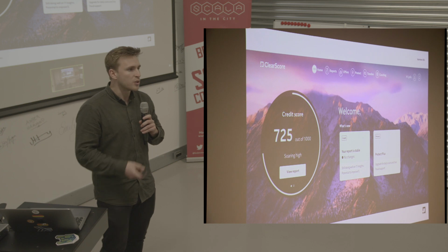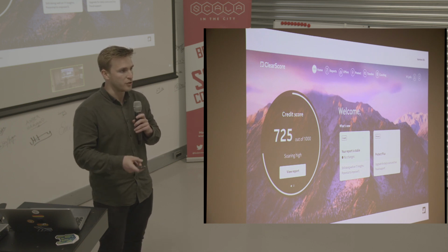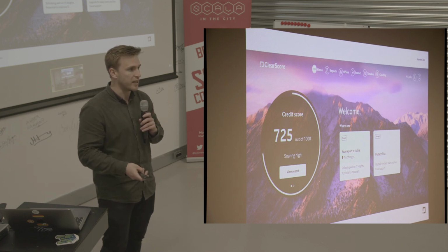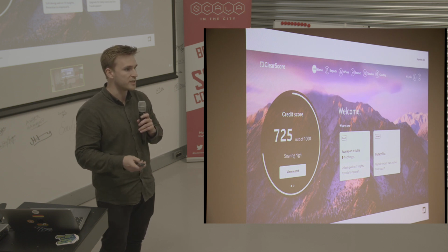So ClearScore. Our core product is actually offering a credit score and credit report to our users for free forever. We're a very user-centric company, and from the design you can see that it's very calm, very clear, nature-based to help people be calm while they're making financial decisions.